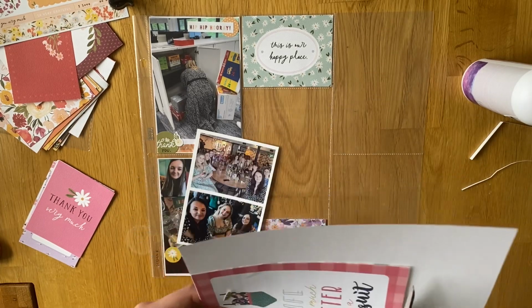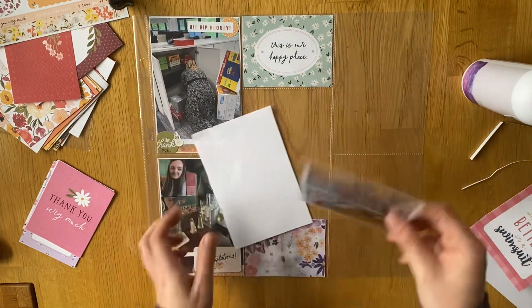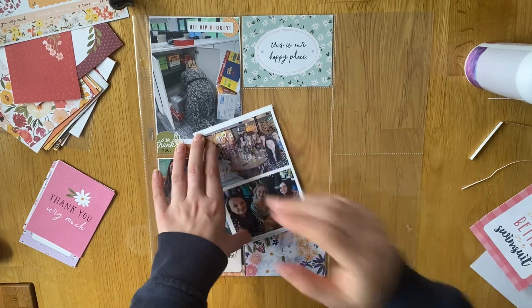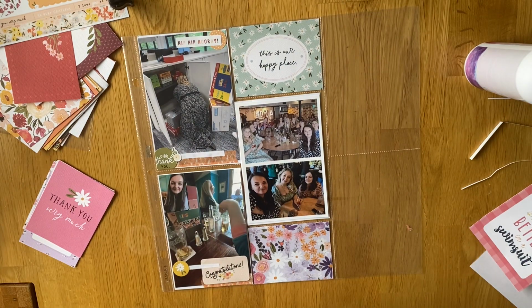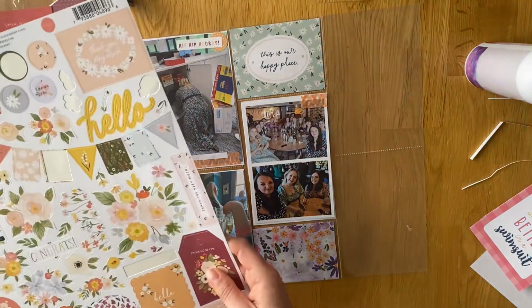I didn't have any portrait ones, so that is why I've decided to use the two photos that are technically 3x4 landscape and put them in that portrait 6x4. And I just like how it comes out. It's already got a white border, so that sort of goes along with the whole theme. And these are pictures from my friend's 24th birthday. I think it was her 24th birthday.